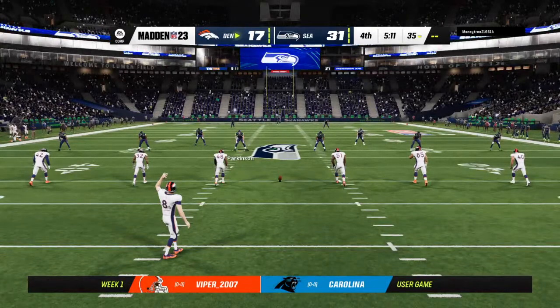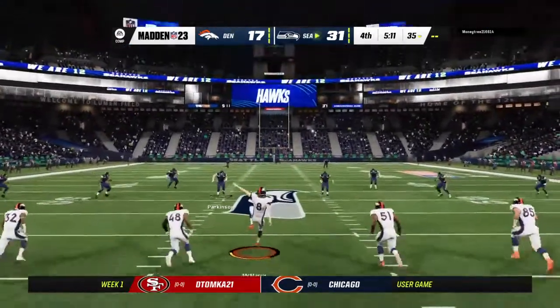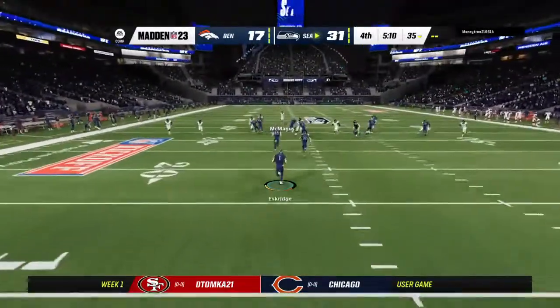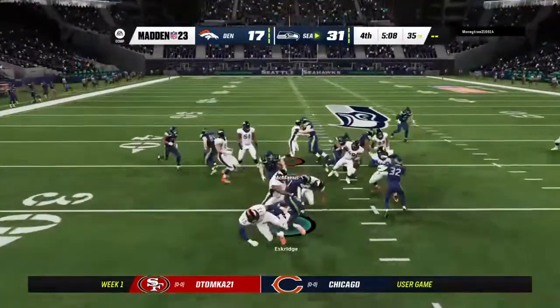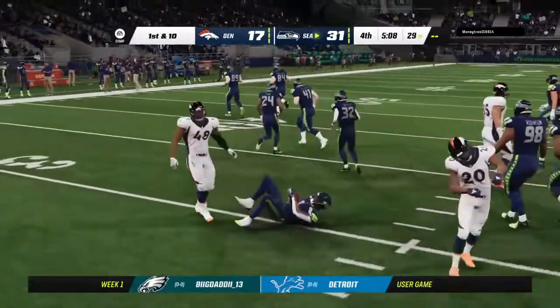Brandon McManus, the kickoff for Denver. So they throw the pick six. They'll get another shot at it now as this one's in the air. Taken from about the 12. And it's a pretty good return here as he'll get this up to the 29.